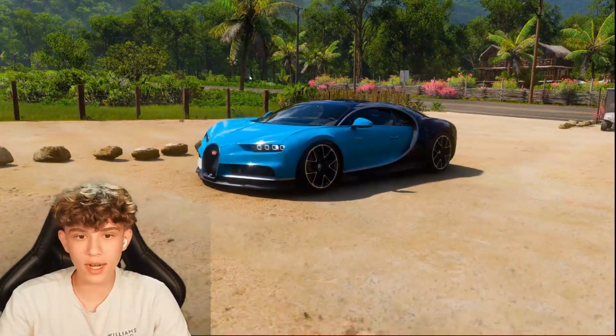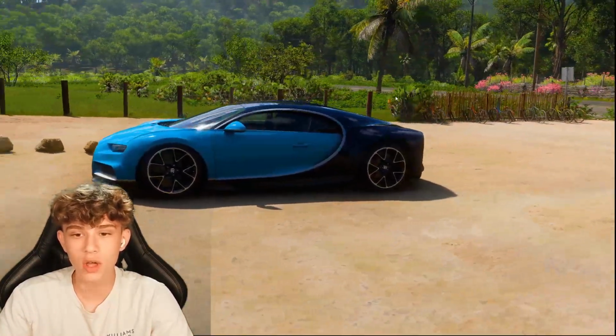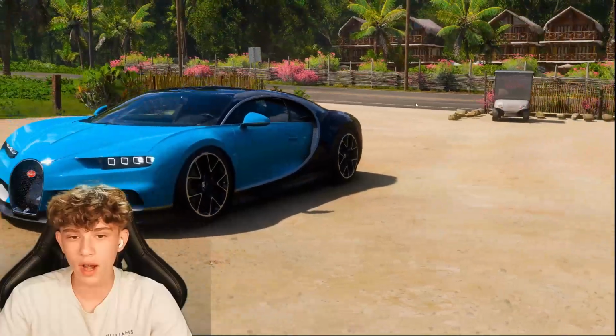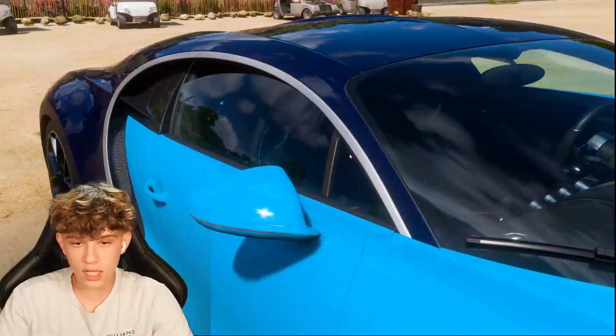So let's start by looking at the Bugatti. I'm going to rate it out of 10, I guess, and the best rating out of 10 for appearance will win. So Bugatti, I have the classic blue spec on it. I think it looks pretty nice. I'm not gonna lie, the Bugatti's very beautiful. I personally don't like the chrome.